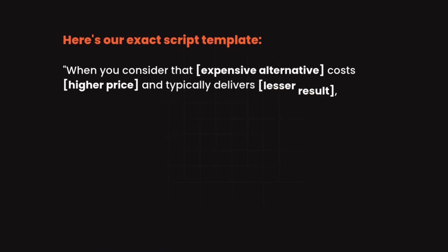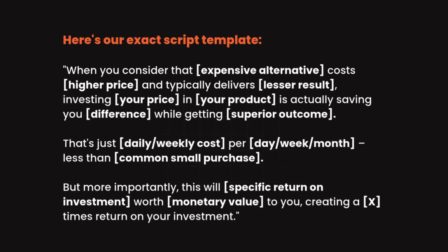Here's our exact script template that we use. Here's an example based on the script template. Instead of saying the program costs $997, say: when you consider that the average physical therapy program costs $2,400 and typically delivers only temporary relief, investing $997 in our structural realignment system is actually saving you $1,403 while getting a permanent solution.